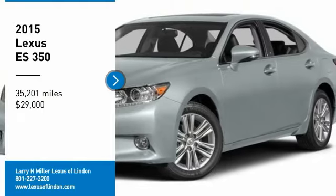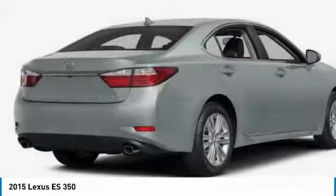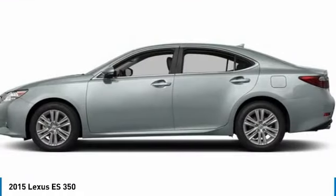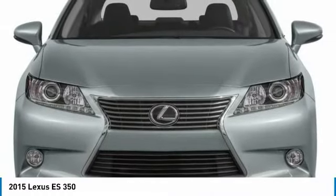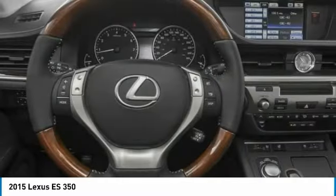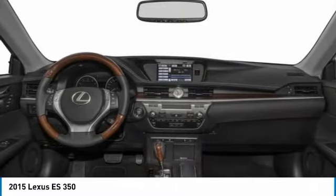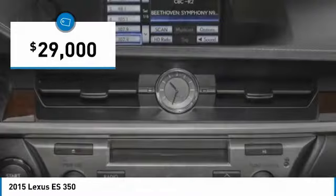Take a ride in the 2015 ES350. The Lexus ES350 is a sophisticated combination of distinctive styling, luxury, and smooth performance. A 3.5-liter V6 engine propels the ES from 0 to 60 miles per hour in 6.8 seconds, and the countless standard interior features transport you to a new level of luxury and convenience, and is priced below $30,000.